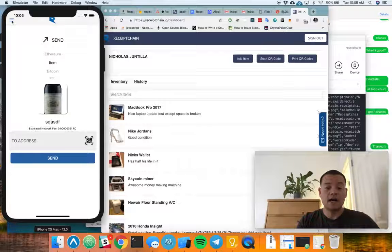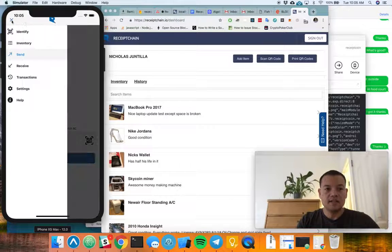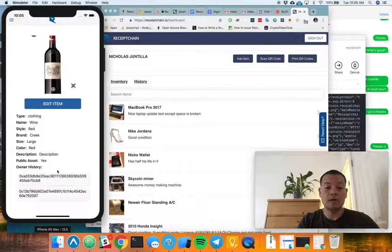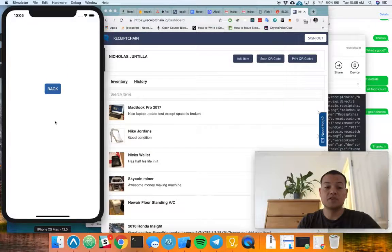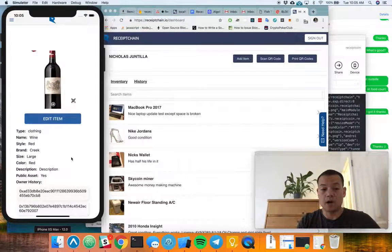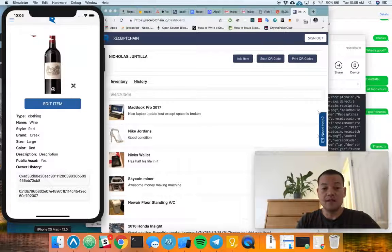And then what would happen on the blockchain is that person is now the only person who can edit the data about that item. If this is still a public property, then anybody could scan this QR code for this bottle of wine. But since I own this bottle of wine right here, this is a different bottle actually, that's why the picture is different, only the current owner of the bottle of wine can edit it.